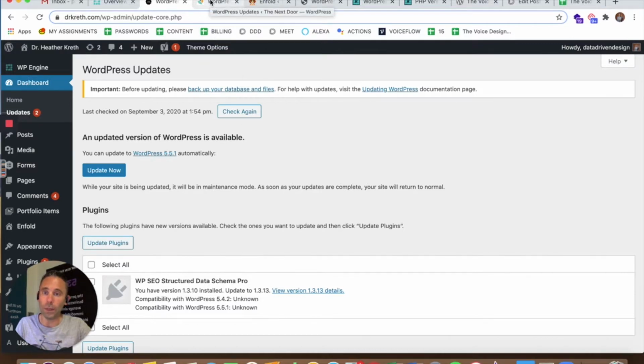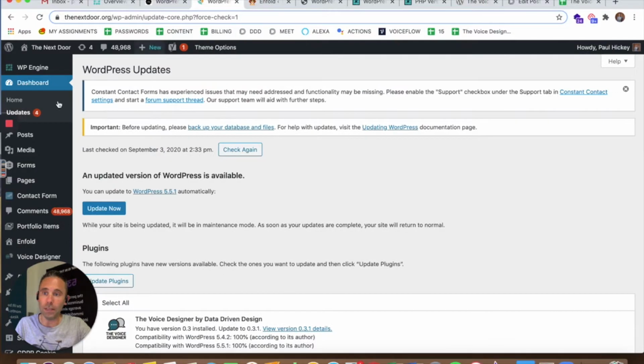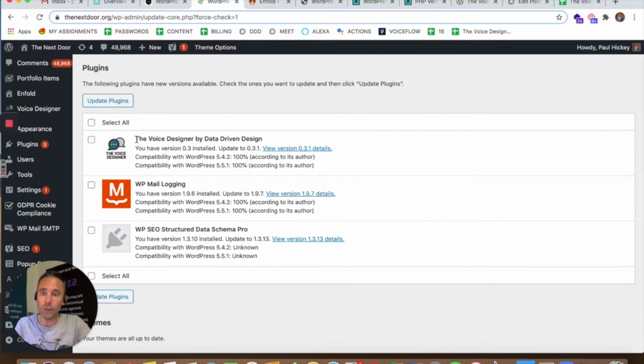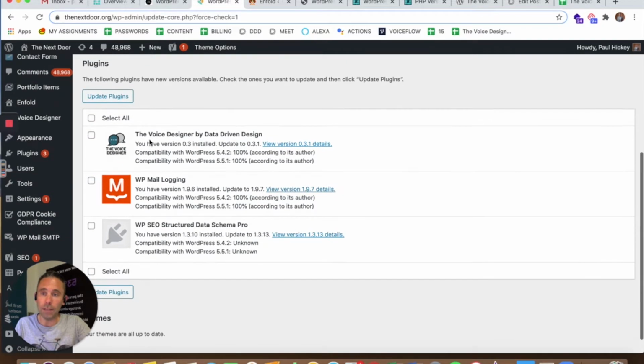One way that your WordPress dashboard shows updates is in the dashboard updates column, and it'll actually show you that in some cases an updated version of WordPress is available. Right here you can see that you can update to WordPress 5.5.1 right now as of this recording. And then it'll also show you if your theme version has an available update and all of the plugins that have an available update.